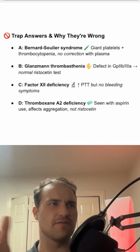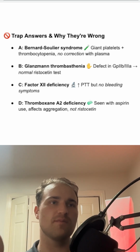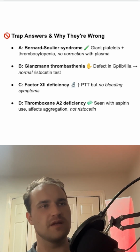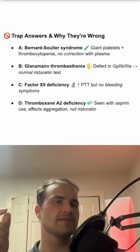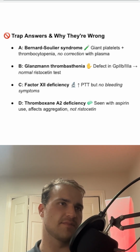And how do you distinguish it from von Willebrand's? Well, von Willebrand's corrects with plasma. Because why? Because the GP1B is there. It works. We just need that glue. We just need that factor. And so give somebody the glue and it works. Bernard does not correct because you've got a broken receptor. It's not the glue that's the problem. It's the receptor that's broken, right? And so plasma's not going to help you with that.